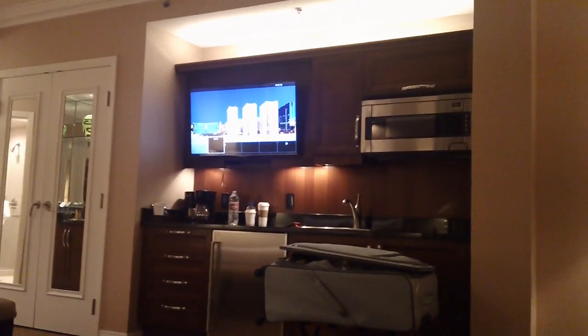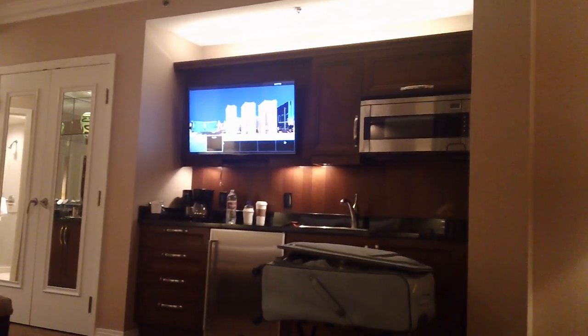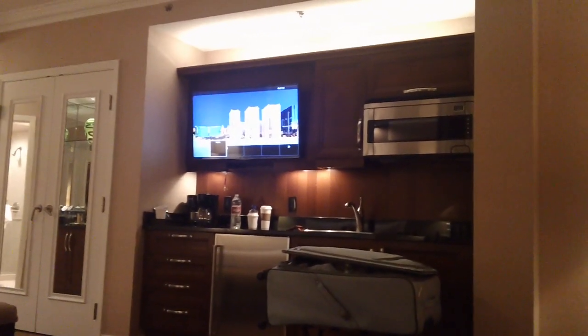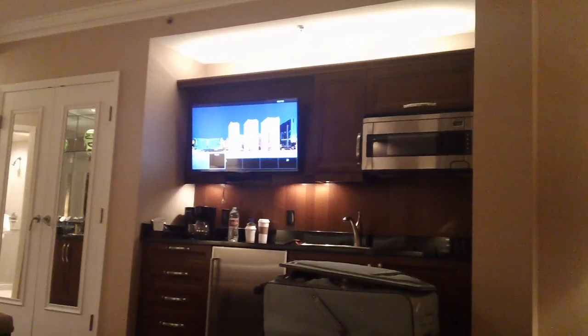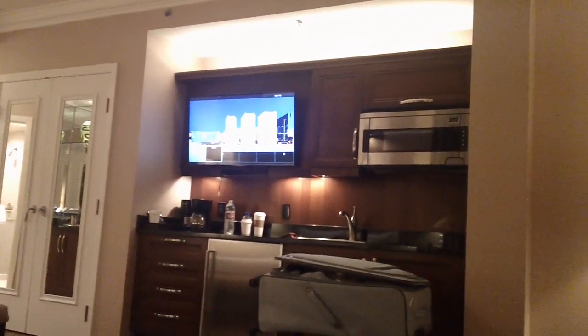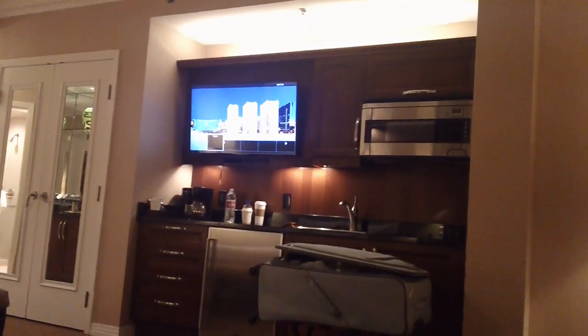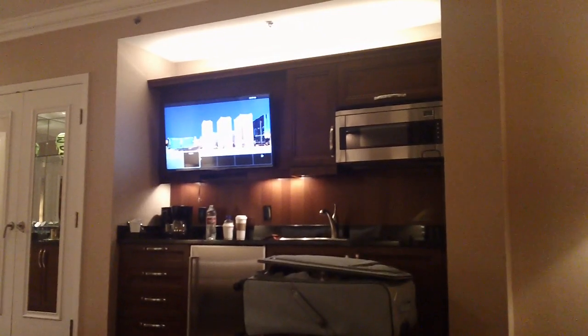And because I didn't want to be on a lower floor, this is what they had available, and I took it. I was too tired. This is my last night here. So tomorrow I'm checking out and I'm flying away. So I'm a little tired. I don't want to fuss about changing rooms, but I think it's good that you saw it, so you know what to expect as level entry.